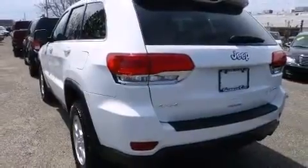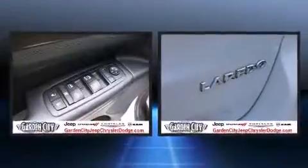Top features include remote keyless entry, front and rear reading lights, front dual zone air conditioning, power door mirrors and heated door mirrors, rear wipers, and a split folding rear seat.